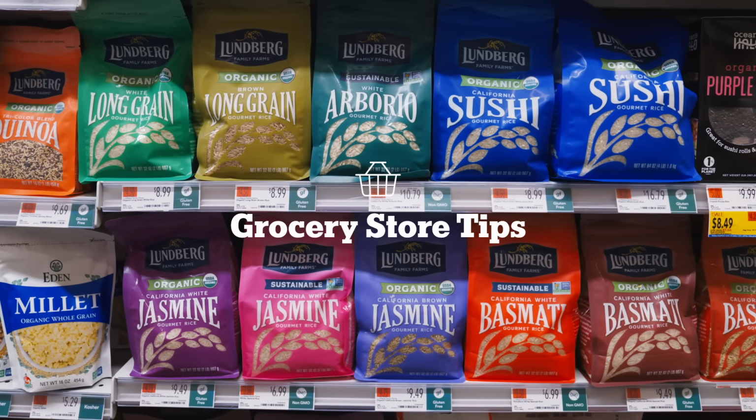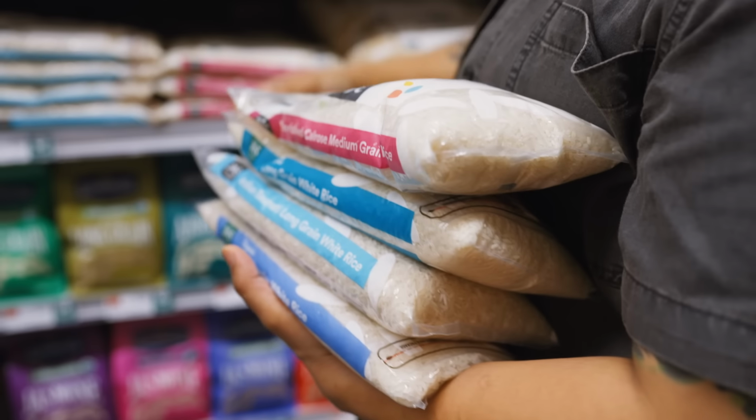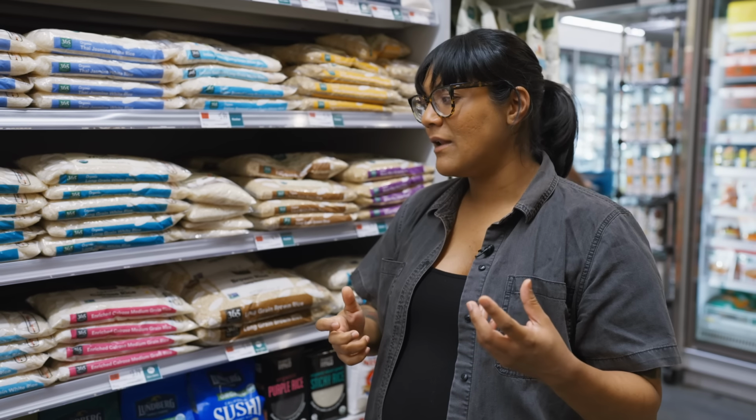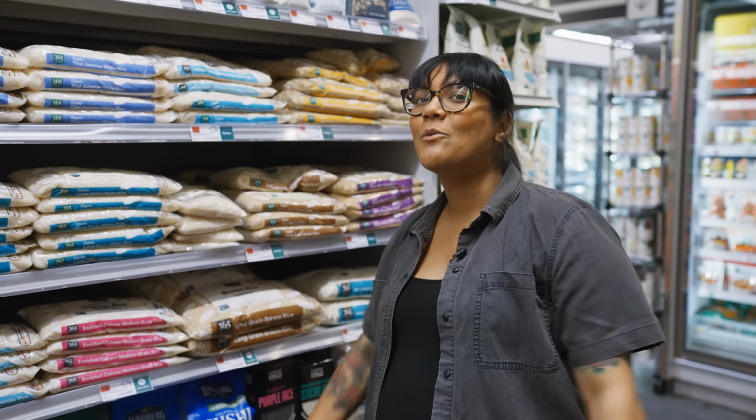There are a lot of different kinds of rice. There are long grain rices, medium grain rices, and short grain rices. Long grain rices are typically more fluffy. The shorter the grain, oftentimes it's more sticky. That's not a hard and fast rule, but in general, that's usually the way it goes.